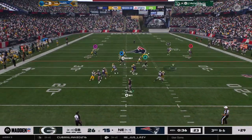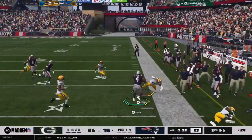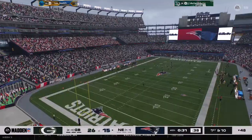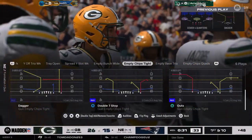Looking to throw it. Has him on the quick hitter. And he's going to be driven out by a defender just before he can get it up to midfield. A 19-yard pickup, and that's going to move the chains.